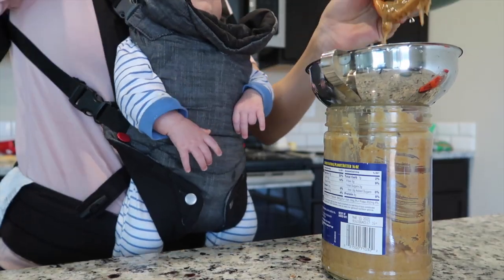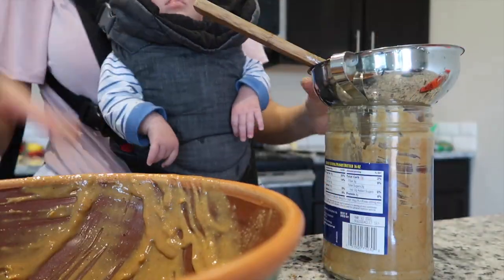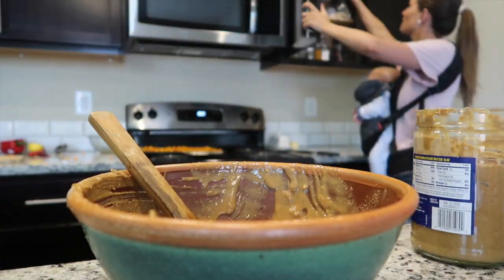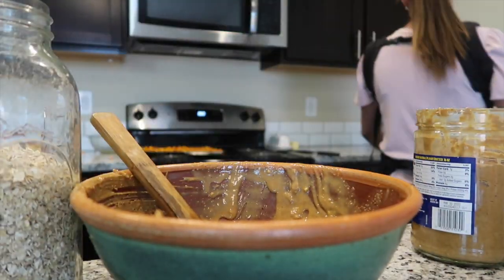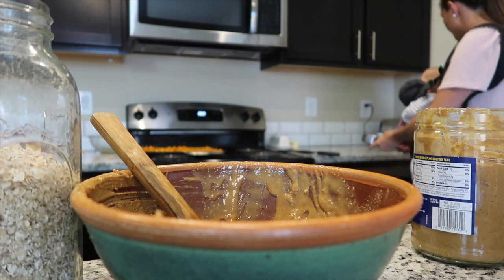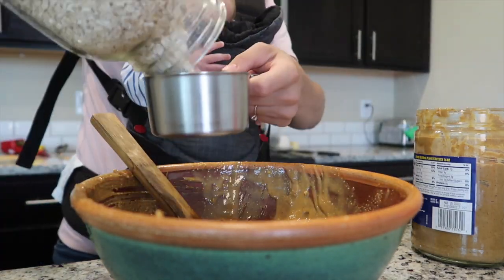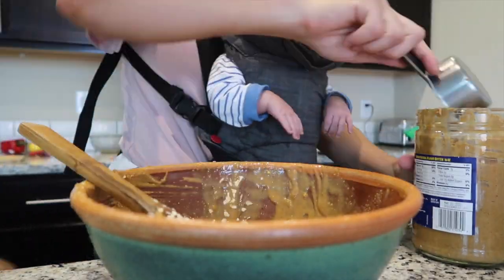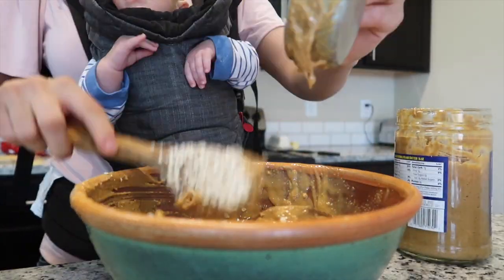As you can see, I don't buy my peanut butter pre-mixed, so that is why I use the bowl to mix it up. And since the bowl's already dirty, I'm gonna go ahead and make a recipe that uses peanut butter in it. So I'm gonna start with 3 cups of oats and a half a cup of peanut butter. These are gonna be yummy balls.